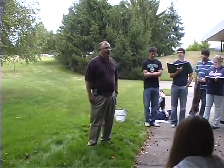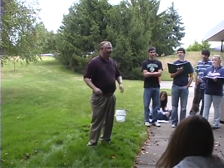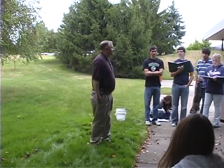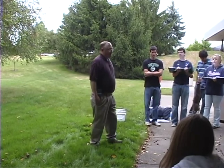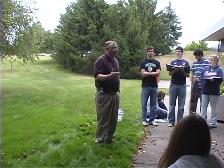Okay, when it rains here at the college, the water falls either on the roofs here or out there in the parking lots, and it needs someplace to go. And there are two or three places that the rainwater can go quickly.